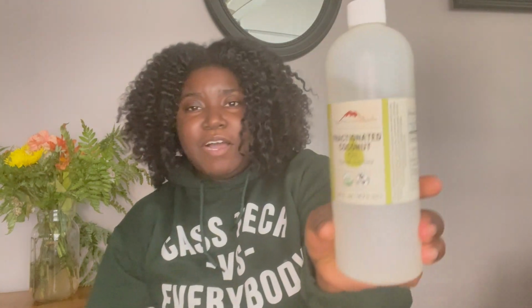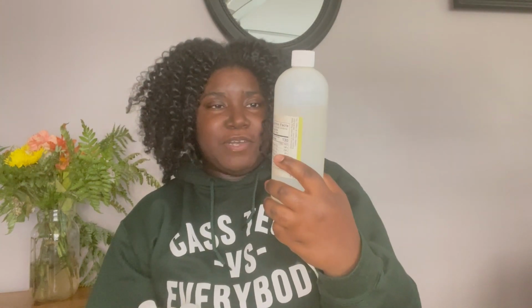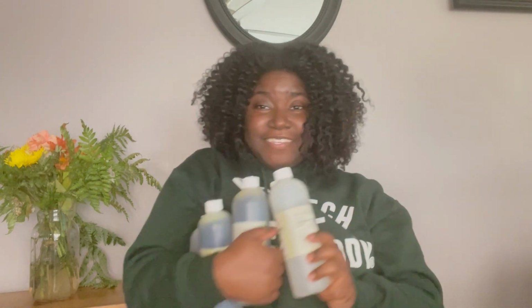Fractionated coconut oil. I've already used a bit of it for a recipe that will be coming out soon, so stay tuned. Fractionated coconut oil is essentially coconut oil, but they process it a little bit more to keep it in this liquid state. They extract a few more fats, which is okay. It's a bit more processed, but it's very good for cosmetic use. So yeah, these are all the oils.